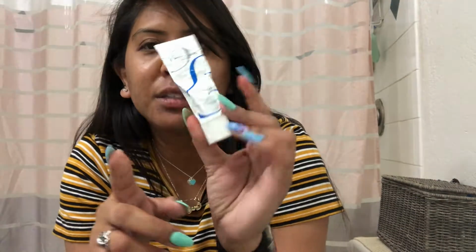And then another thing, I don't use this all the time, but this is if I want extra moisture, I guess you could say, or if I want to make the effort. It is this Embryolisse Lait-Crème Concentré. I don't know if I'm saying this right, and I'm sorry for butchering this, but I absolutely love this. I have used this a long time ago, just under makeup, but I do like this as a moisturizer as well.